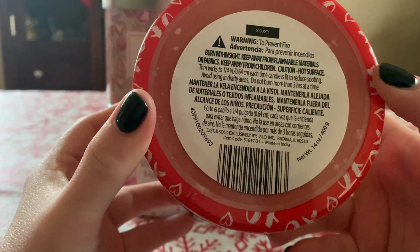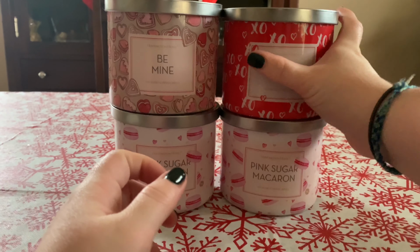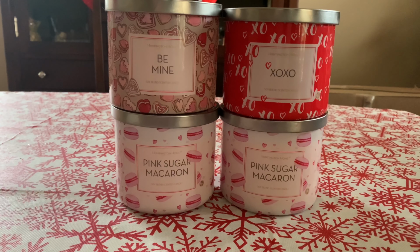These are 14 ounces and they were $3.99 at Aldi. They had one more in the collection called Roses Are Red. I did smell that, and when I tell you straight rose, woo, it was straight rose. So if you like rose, you're going to love that scent because it is authentic. It is very, very strong and it is just rose. There is nothing else in there. That one was, I think, black with red roses all over it. Very pretty. Again, not my type of scent. I don't really like florals, especially when they're that strong.